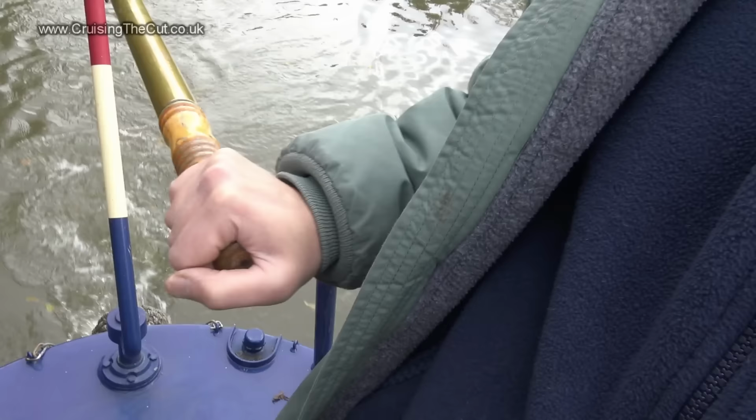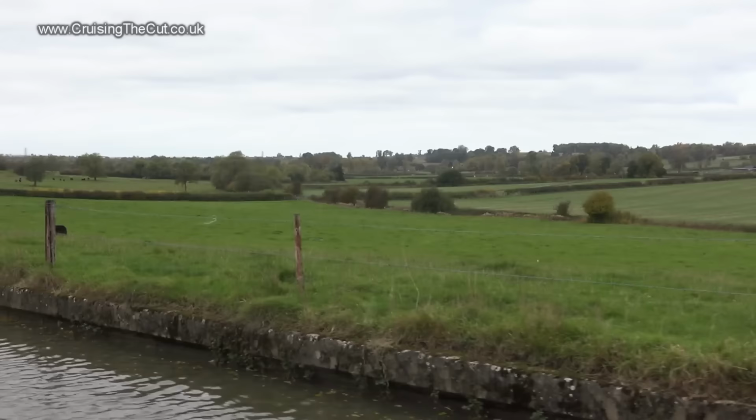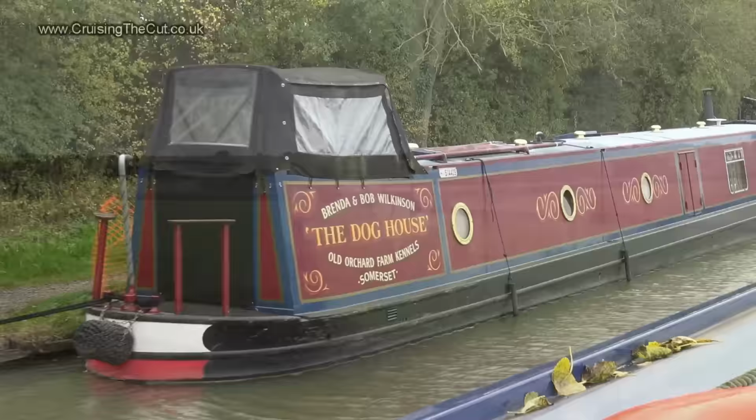Speaking of which, who's this handsome chap? Oh, it's me, taking the controls and putting into practice what Peter taught me. Left a bit, right a bit, don't bang the bank. Though there is certainly enough of it, miles upon miles of glorious rolling countryside. More boats to gawp at as we go.